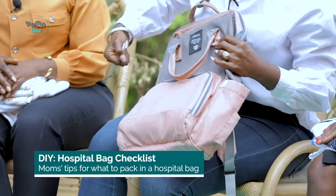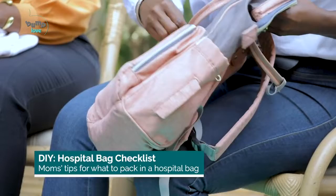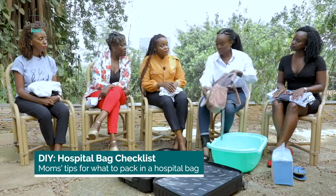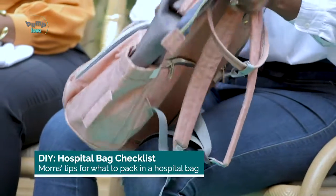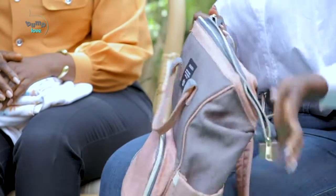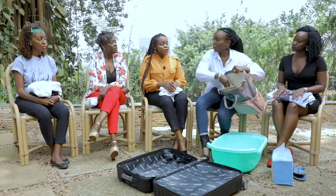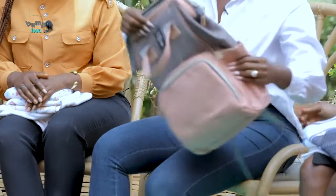There are different kinds of bags. We no longer hold the carry-ons, they're backpacks. The way these bags come in, you can open them up and they can become baby beds also. This one has a place for you to put your baby's bottles. And the way they've been designed, immediately you open it, it just widens. It has so many pockets and compartments for you to put the different things that you might need for your baby.